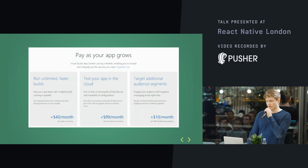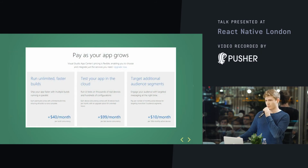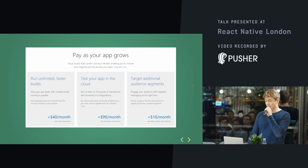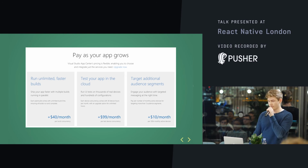And then when you start paying, it's a similar pricing to Circle CI, which is what we've been using until now. So it's $40 a month for each build container. So for a team of 2 of us, we just need one of those. And then if you're into functional testing, it's $100 a month, which I guess you need to really want to do functional testing if you're paying that.